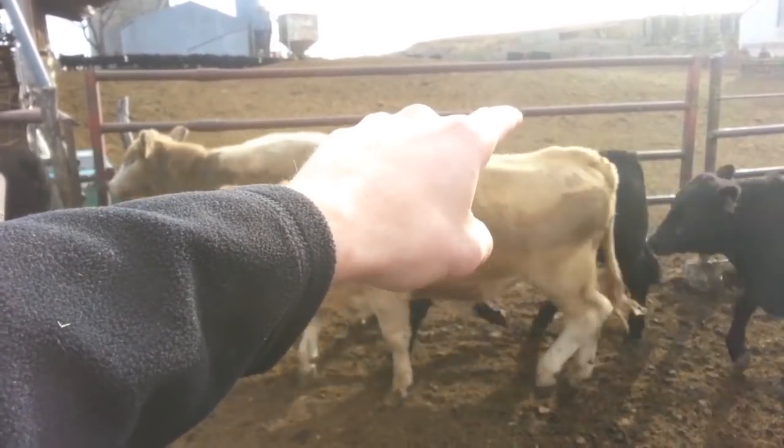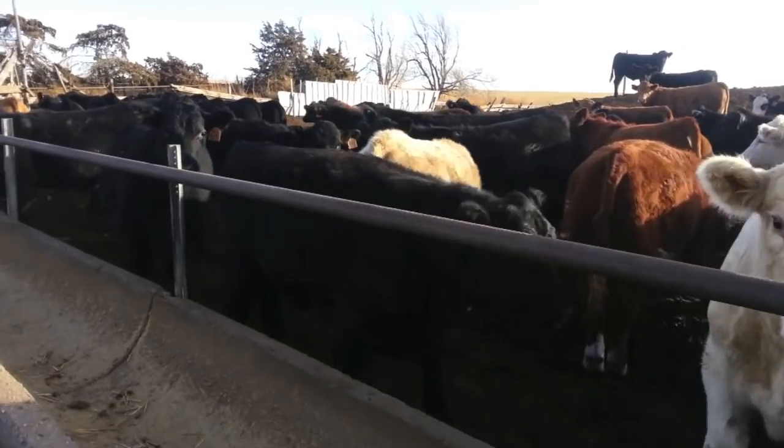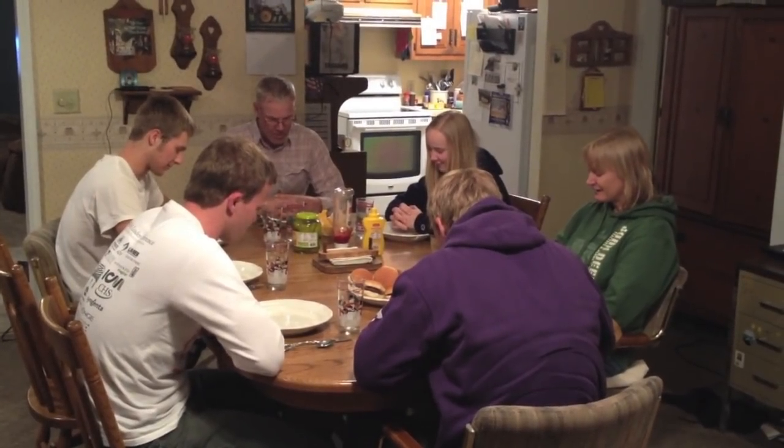Once the cattle reach pen 10 and weigh 800 to 900 pounds, we will load them back up in the semi and take them to market, where they will be sold to a finishing farm. Although we don't finish all of our own cattle, we do get a few butchered per year to provide us with some of our own steaks and burgers.